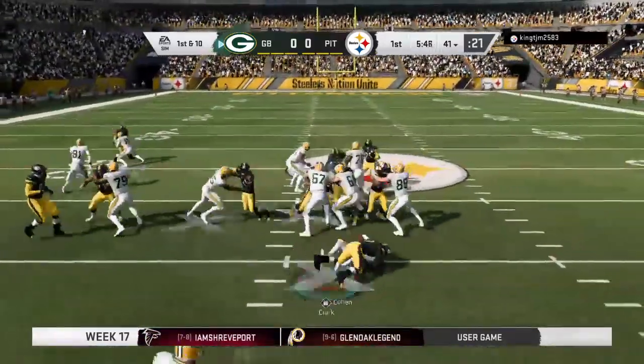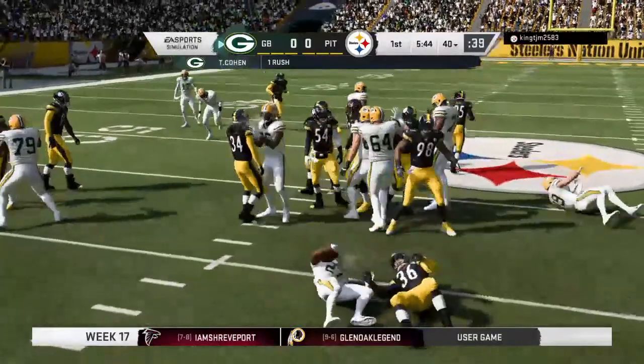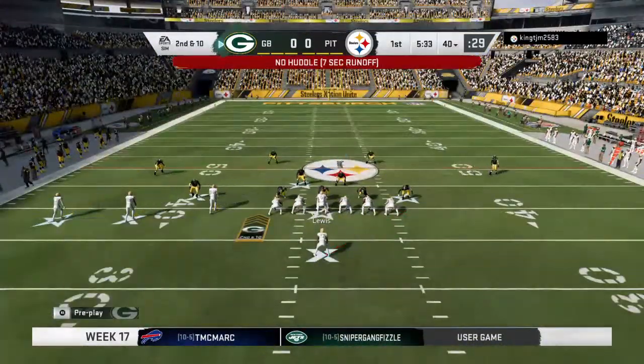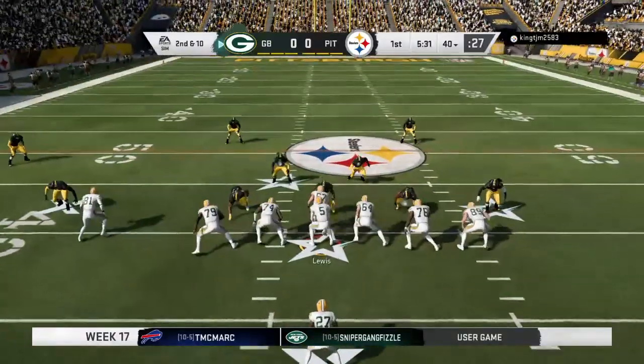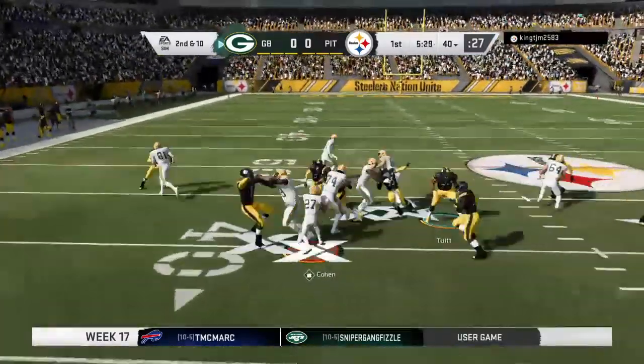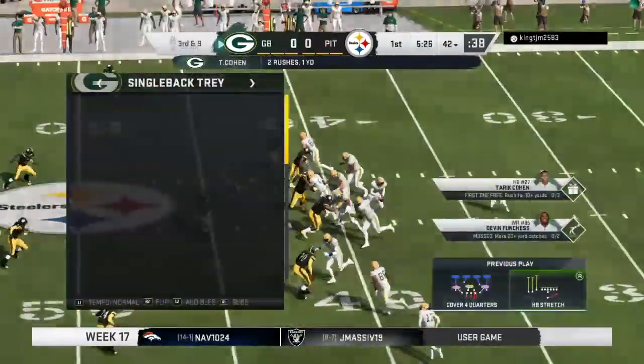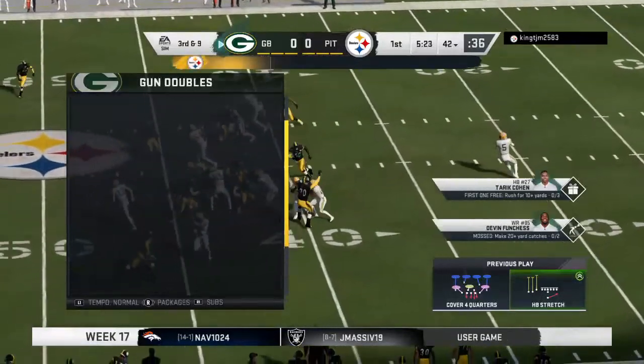They'll run for the first time with Tariq Cohen. And not able to break away this time as they're going to stop him right around the line of scrimmage. Officially no gain on the play, and it's second down. They run. This is Cohen. The second down play, not much better than the first, just a gain of 1 there.